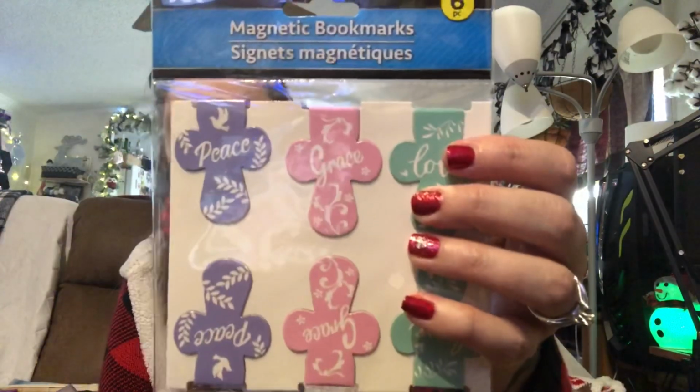And then I got these magnetic bookmarkers, and I really like them. It says peace, grace, and love. I really, really like them. So I got them, one for my Bible. And the rest of this is just basics. Again, guys, there is really nothing new. I can't wait until we get new stuff in.